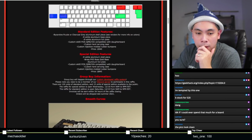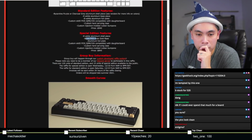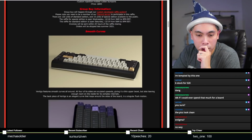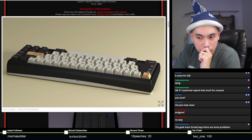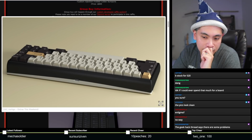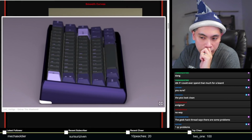EK65 PCB with daughter board, gasket mount. The special edition and standard editions are available. Cool, cool, cool. Look at that. Yeah, I really like that back design. Oh, I love those curves right there.